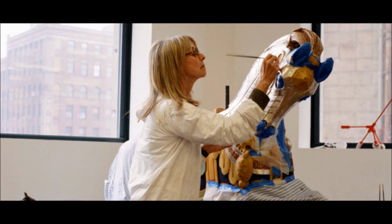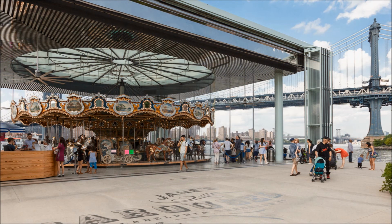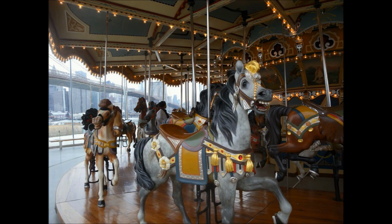As you see here, she's working on one of the horses, and here it is. The ribbon cutting ceremony, the grand entrance to Jane's carousel, formerly the Idora Park Carousel. It sits at the river's front with the Brooklyn Bridge in the background, staring at it, if you will. Until we meet again. There it is at night. As you see it there, the carousel looks like it's in a jewelry box or a music box, if you will.